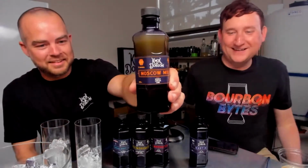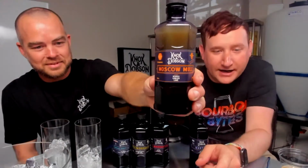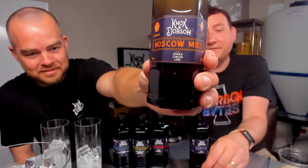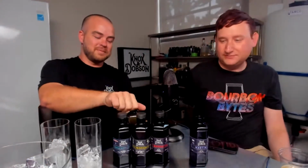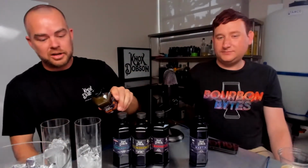So far. So this is the next one. This is the newest one you guys have. This is the Moscow Mule. I don't know if you guys can see the ingredients: vodka, ginger, and lime. So really simple. Yep. And this is our newest cocktail and our first rendition that has citrus.